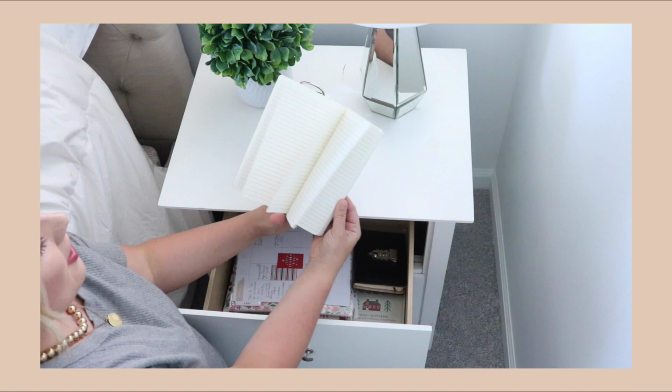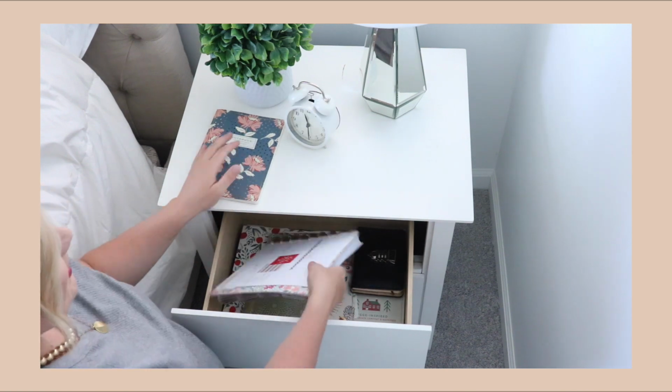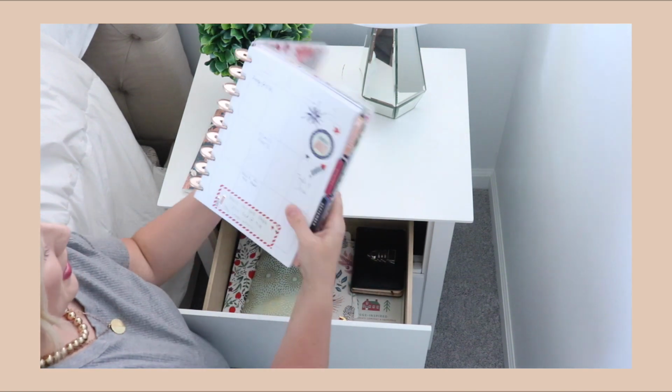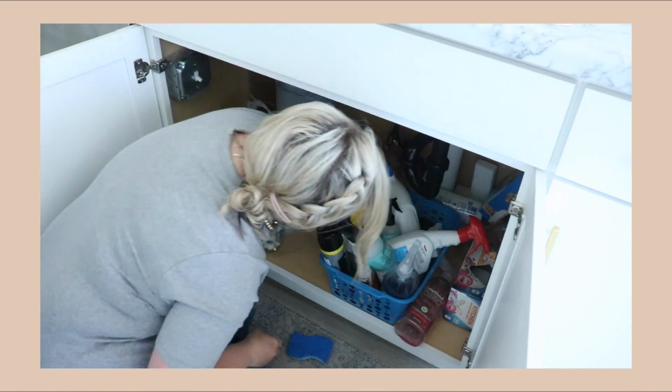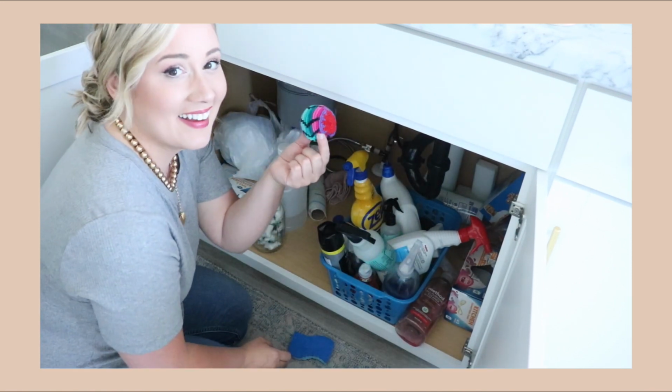I want to give you ideas of areas of your home that really need organizing. And I say this because these are areas that are going to make a big impact for you if they're organized. And just as a little disclaimer, I always say that a good organized space starts with decluttering. So if any of these areas need decluttering first, just know that is always the first step. But let's go through my space.